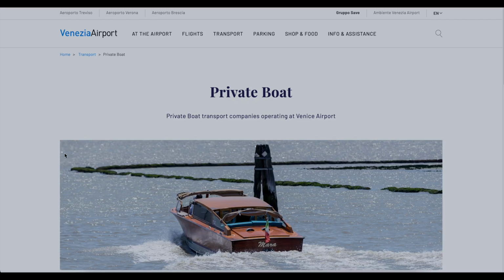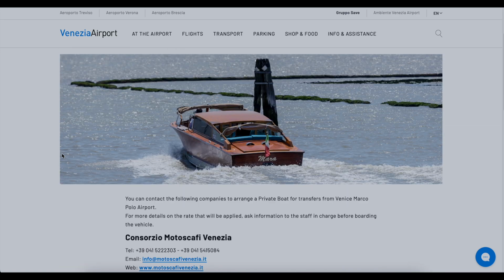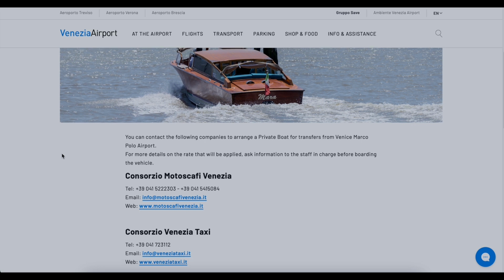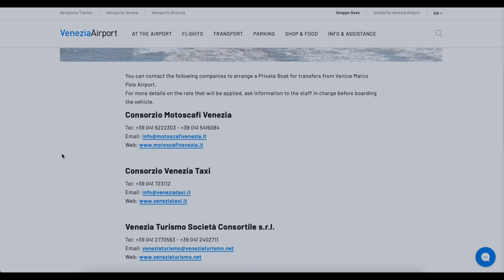The private water taxis, many of these companies operate 24/7. However, bear in mind it is quite common to add a surcharge for journeys between 10 p.m. and 7 a.m. The surcharge is normally around €15.